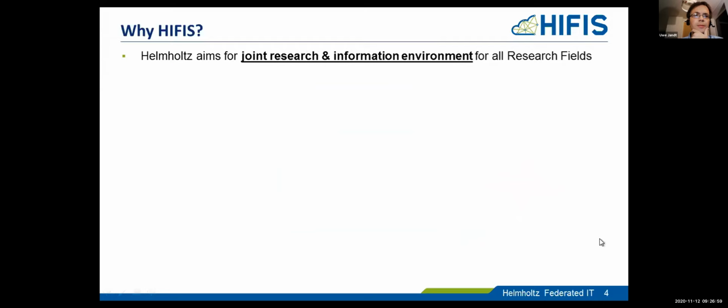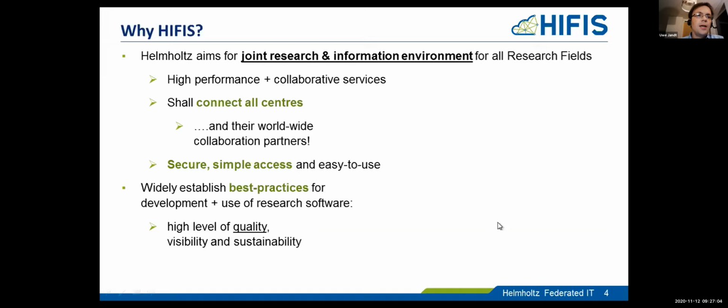So basically, we are aiming for the joint research and information environment. And so this is very much demand driven. These centers are very independent so far. So the big centers have developed very independently. And what we really want to establish is very much user focused, so that the best practices and the best services are available throughout Helmholtz and also for research partners outside of that.